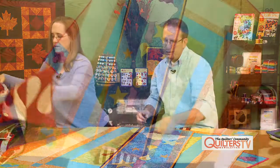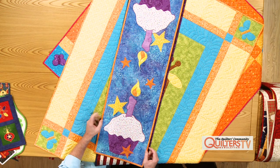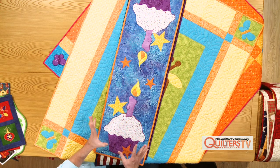This one has probably been the most popular one from the book, and this is a birthday banner, or actually it's a table runner.